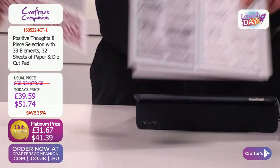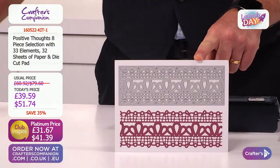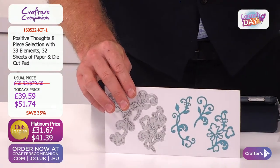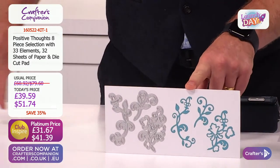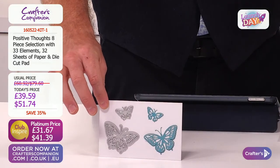And then you've got your dies in here too. So that traditional lace border, that one actually you saw a little bit earlier on being used beautifully in one of Debbie's demos. You've got your foliage swirls as well, and then lastly in the set you've got your delicate butterflies.